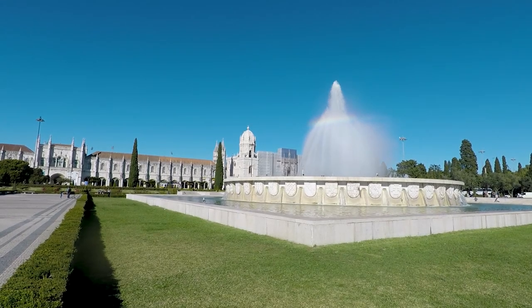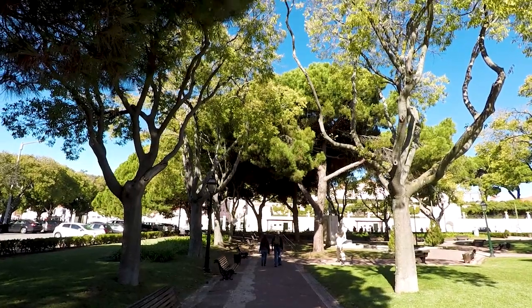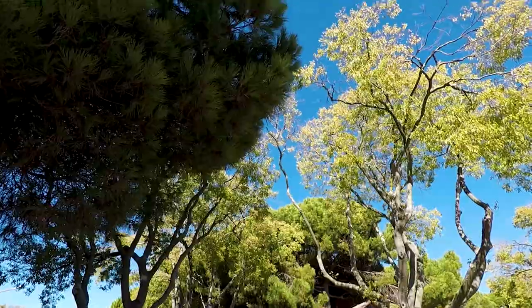3 miles down the shore, and I've arrived in the Belem district of Lisbon. This area is famous for being the point where a lot of expeditions left Portugal in the age of discovery. One of the most famous sites is Jerónimos Monastery. That's where I'm going to head first.